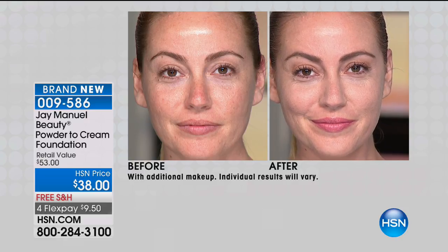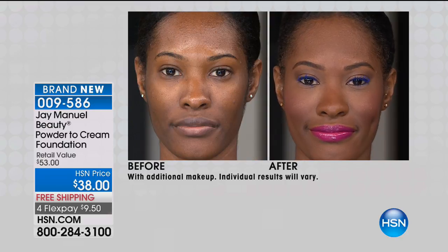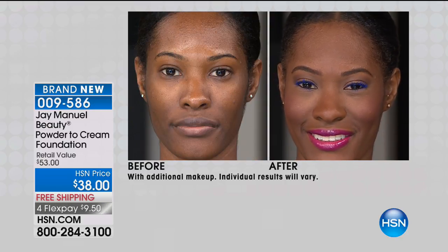Well, as you said, it's your frustrations with, oh, I love a powder because it's so light and dainty, but daggone, it's not covering anything. And that really was the essence of why you created it.